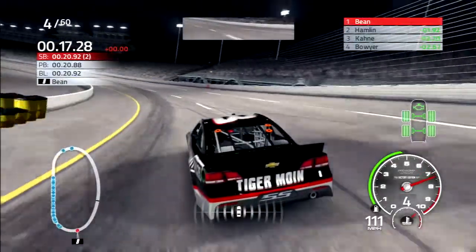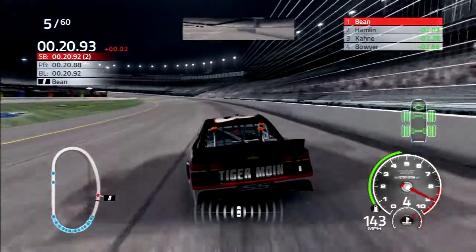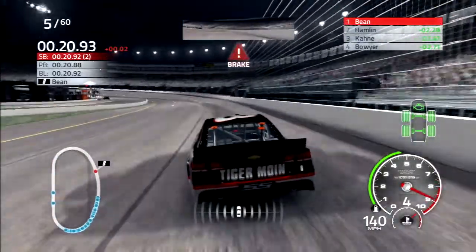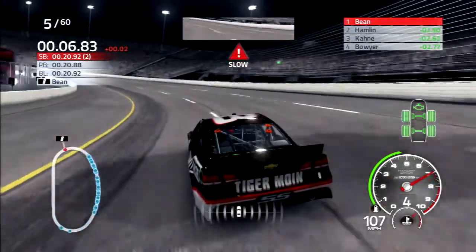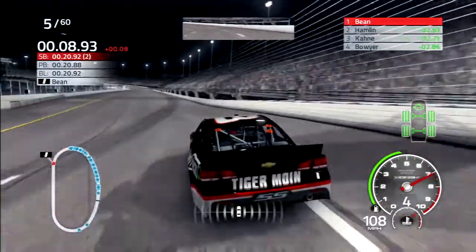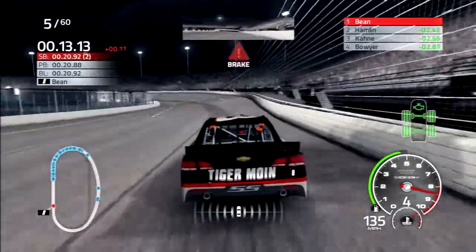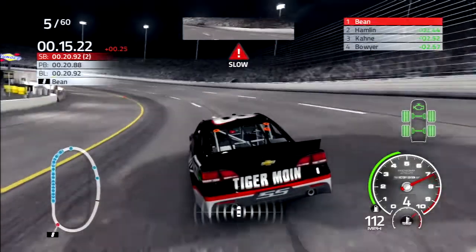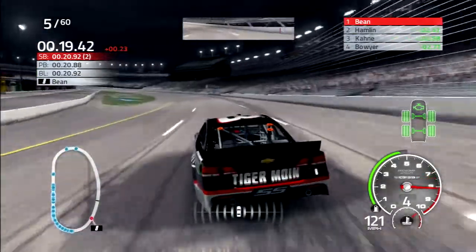Coming off turn four to complete lap four. Already out to a dominating lead here at Richmond. Denny Hamlin almost 2.5 seconds back in second. Casey Kane runs third, Clint Bowyer runs fourth. Go down into turns three and four. Coming around to complete lap five.